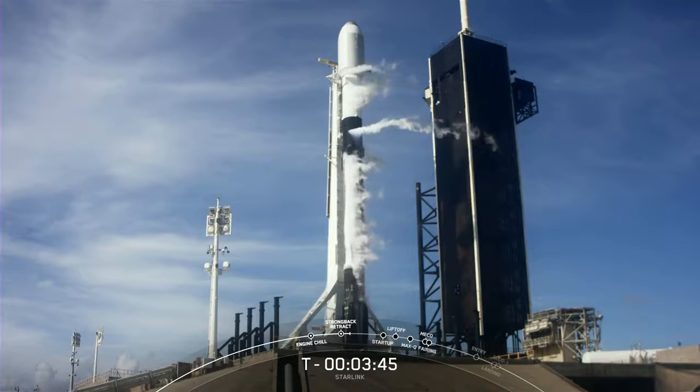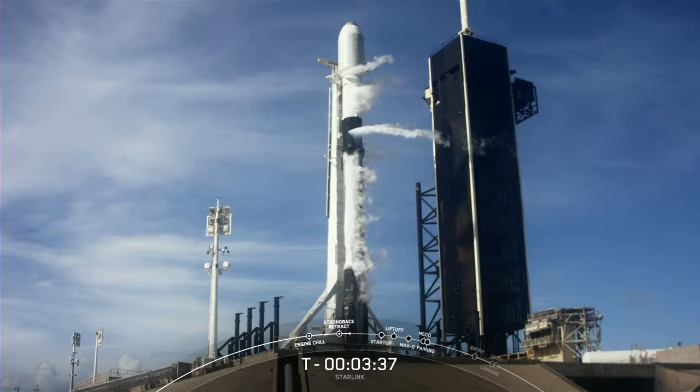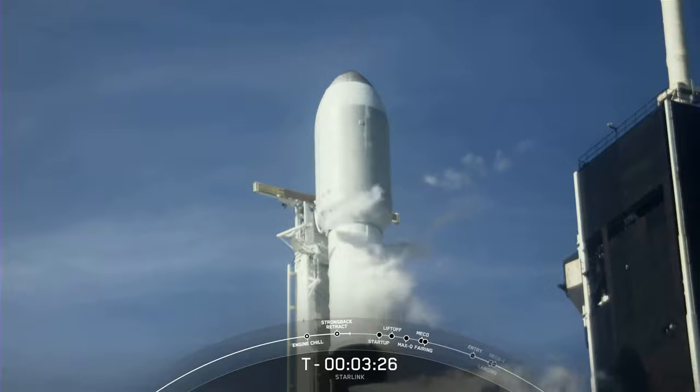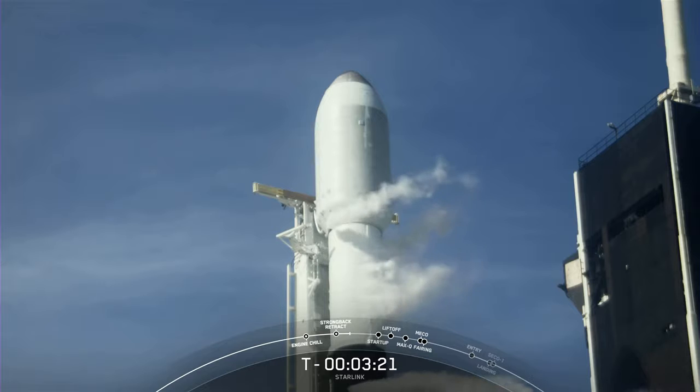And in preparation for liftoff, we do have the clamp arms opening up on that transporter erector. And the strongback will be retracting back slightly away from the vehicle. And there you can see a good view of the clamp arms open on that transporter erector.